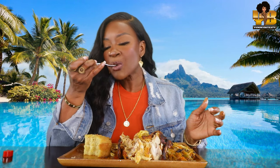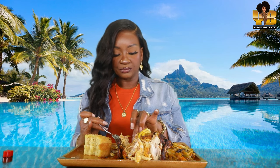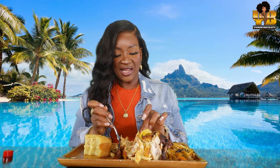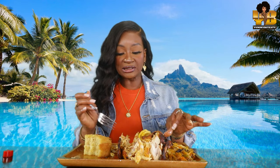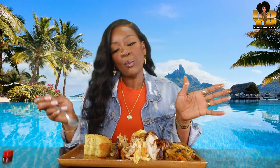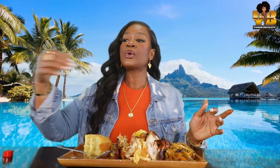Look at the juice at the bottom of this plate. Like, that lemon. That is so good. I didn't think that when people stuff their chickens with certain things, it would flavor the whole chicken. But, baby, it does. So good. Freaking delicious. Wow. Woo!